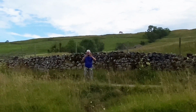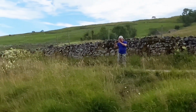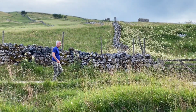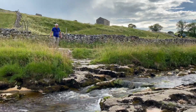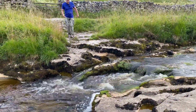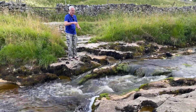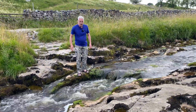Filming me, filming you. Not too shabby, is it? Now, the only issue is getting back across the river. Be careful. It's easy. It's not uphill, it's downhill.